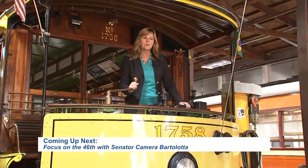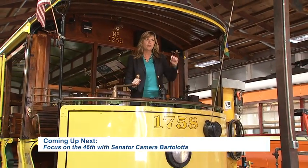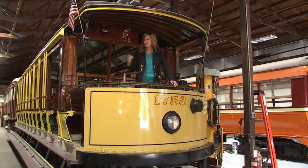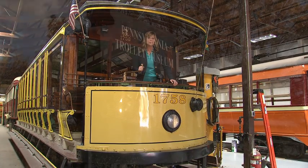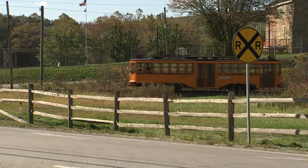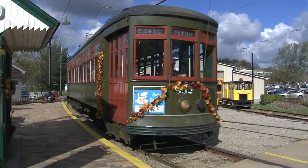We're going to take you on a trip back in time. We're at the Pennsylvania Trolley Museum right here in Washington County, and with the help of Scott Becker, the Executive Director of the Pennsylvania Trolley Museum, you are going to learn about the history of some of the most iconic streetcars you have ever heard about. Come on aboard.